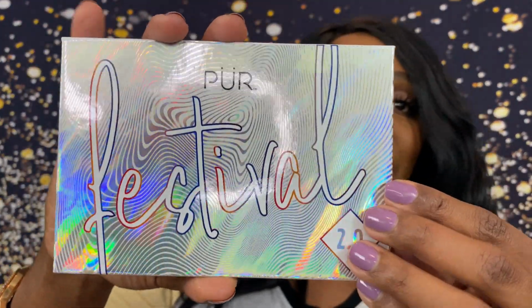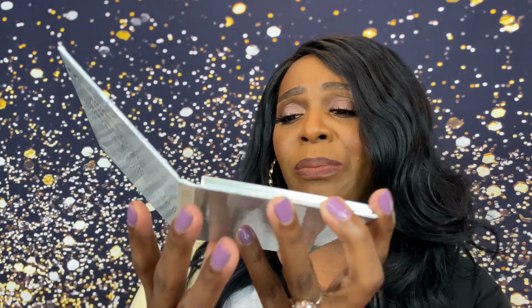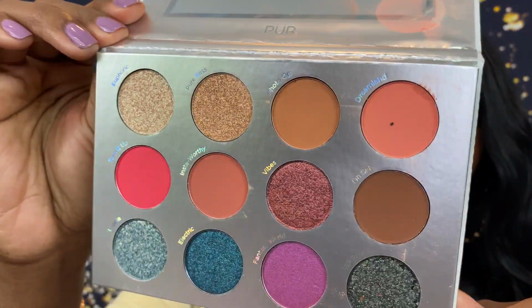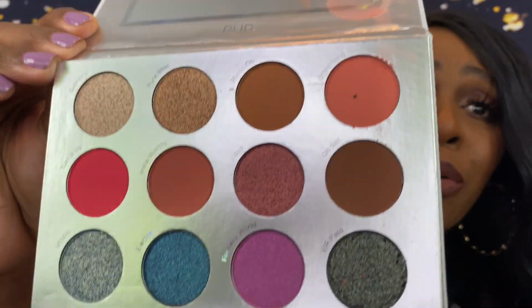That's what it looks like when it comes out of the box, guys. And when we open it up, girl, we have a mirror. Hey, but oh, okay. Is this palette used? Hold up. Okay, y'all. I don't know if this is an old palette, but they had no shield over it.